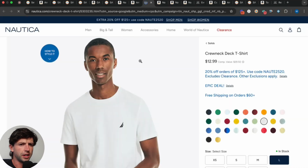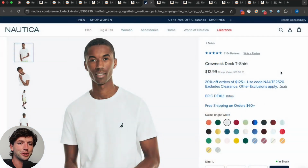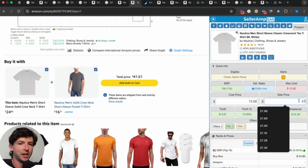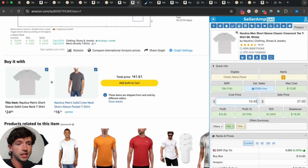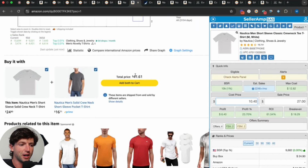There we go. So we've got a deal here on Nautica too, an extra 20% off. Literally just these black t-shirts. So 13, sell at 27, and we can go ahead and take off that 20%. Nautica says 100 unit on gate. We're still seeing 10 work on those. So we can see $6 profit, 60% ROI.